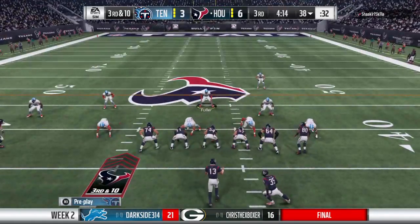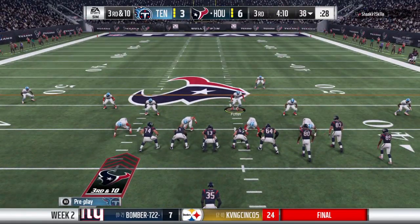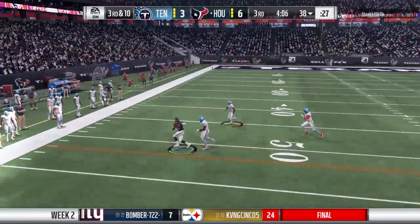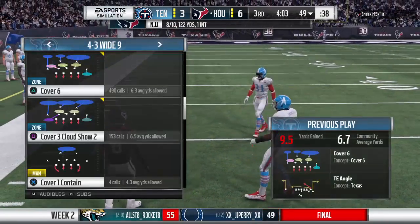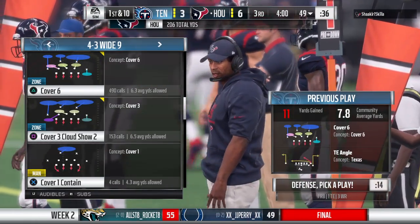Sometimes with the running game, you just got to stick with it. Look, it's the third quarter, no time to panic. But that also doesn't mean you just do it the same way you've been doing it the entire ball game. Maybe change up some blocking assignments or run a few different plays, but stay with the overall essence of the running game. A pickup of 11 and a Texans first down.